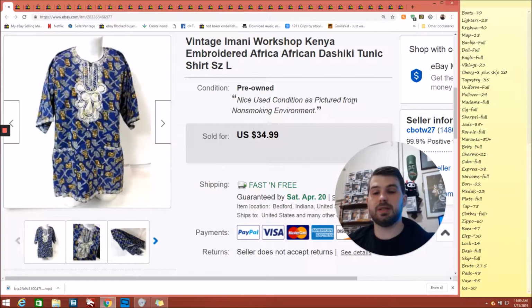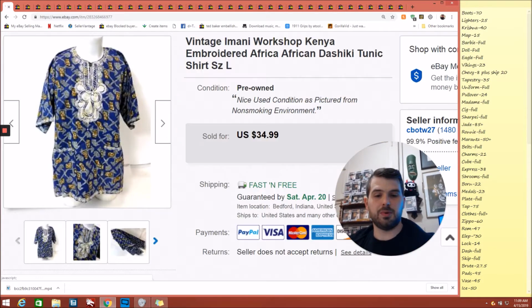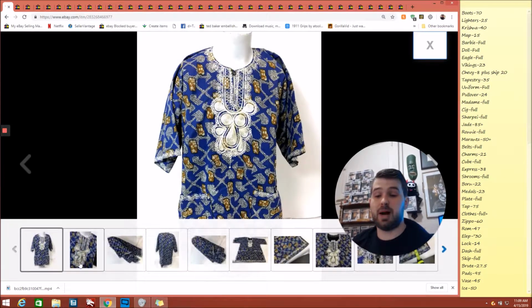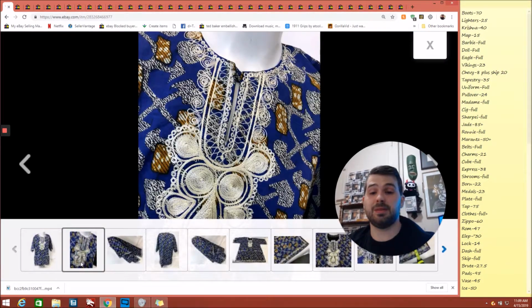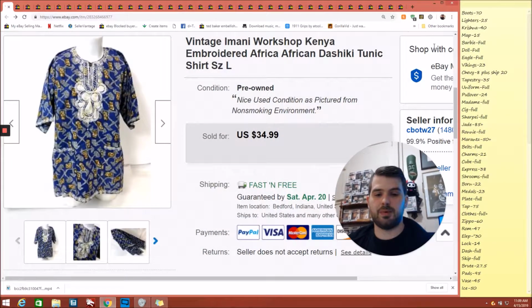Next, we have a dashiki tunic, African. I thought these would be worth more than they actually are. My price is on the high end of how much dashikis cost. I thought that they would be worth more, but I got $34.99 free shipping.